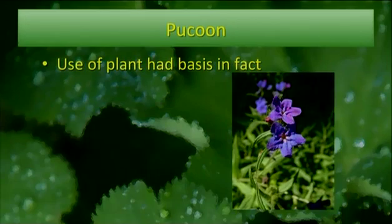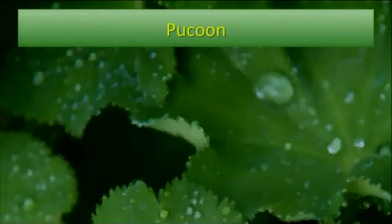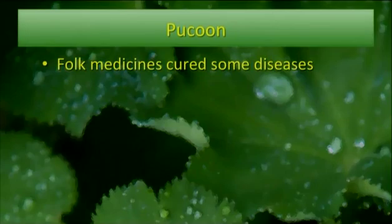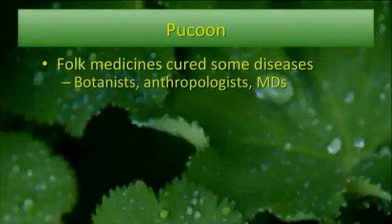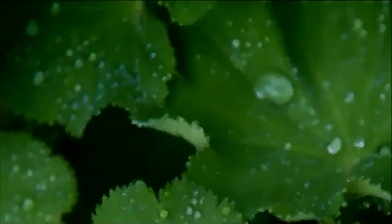Now it's not like that all the time, but it also shows that research is essential to investigate claims made by traditional or indigenous peoples of different areas. Here's a nice photograph of another Lithospermum, purpurocaeruleum. Research is essential to investigate plants that may have potential medical uses, as well as plants that may have other uses that may be useful to human beings. So folk medicines did cure some diseases, even though some didn't, but some did. Nowadays, botanists like ethnobotanists, anthropologists, and also MDs, or medical doctors, will interview medical practitioners from all backgrounds, from all over the world, in order to get to the bottom of uses of certain kinds of plants. That's kind of a lesson.